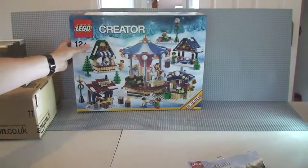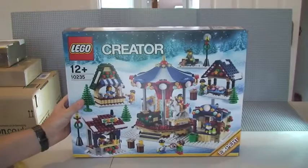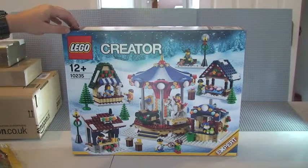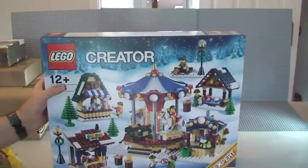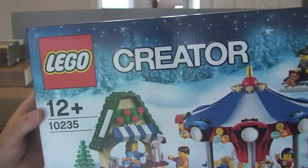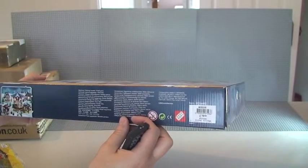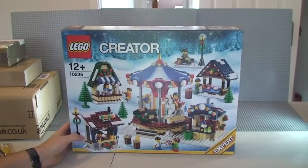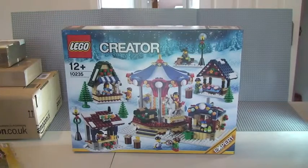Okay, next thing that I got was this one, which I got from the LEGO store during the week, which is the LEGO Creator Winter Village Market. I believe it's Winter Village Market. I just realised it hasn't actually got the name of the set on the box, which is unusual. It's 10235, ages 12 plus. So yeah, this is available to LEGO VIP members early. I think it's available to the rest of the general public from the 1st of October. So pick that up. Really looking forward to building that, and there will be a review following.